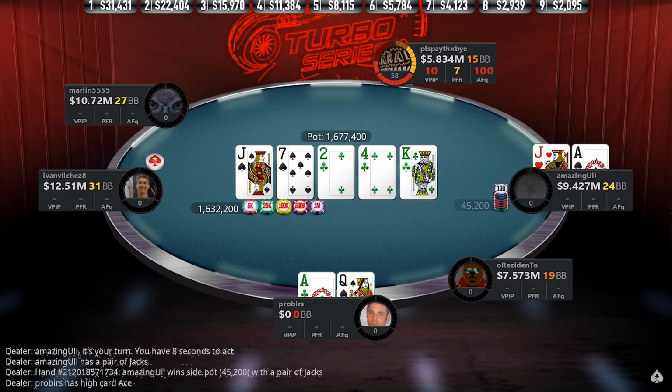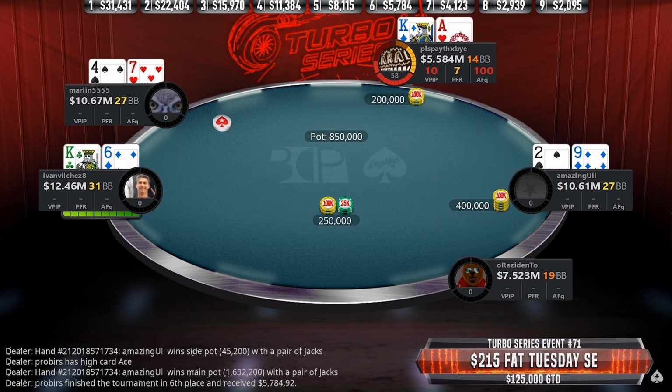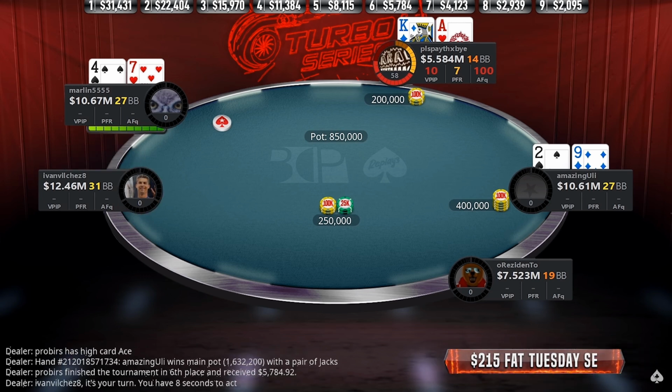Are you serious, PokerStars? What's this all about? PokerStars just disconnected Probus. Oh, that was so rude. Anyways, we'll move along without Probus.